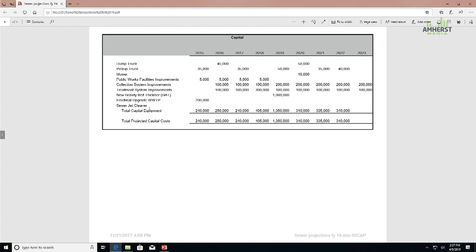The sewer jet vector cleaner right down here at the bottom, that was a good one. That was a $385,000 piece of equipment. It fit within what we had in surplus. In 2019, we set aside $1 million to pay for our new gravity belt thickener. So sometimes we do have big ticket items in here. Sometimes we don't.